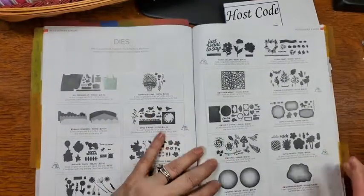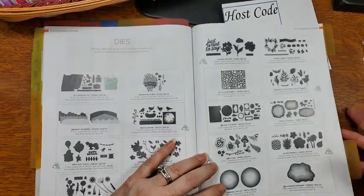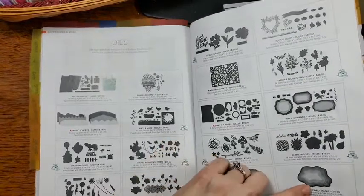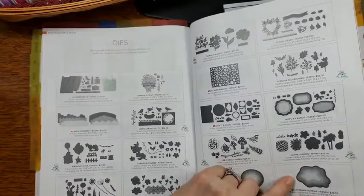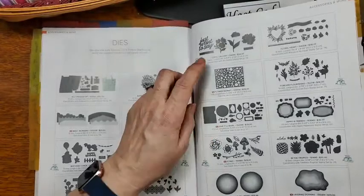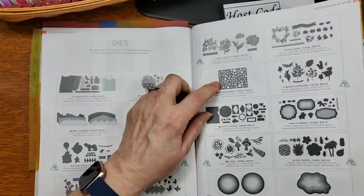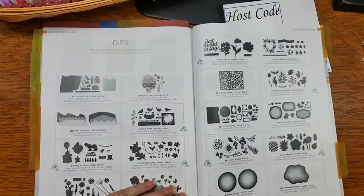And then here's the dies. There's that layering diorama. This has 7 dies, and that is just really cool. That's what they made those 2 cards with that I pointed out to you. Here's the Flowers Market die. That's the one that I saw on the page where they had wrapped it around a box.